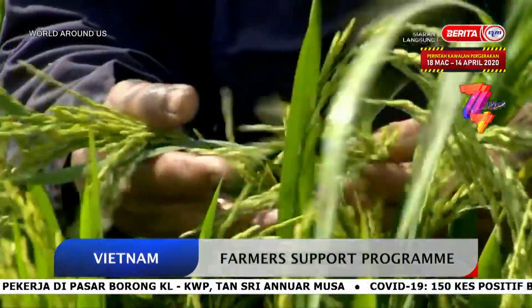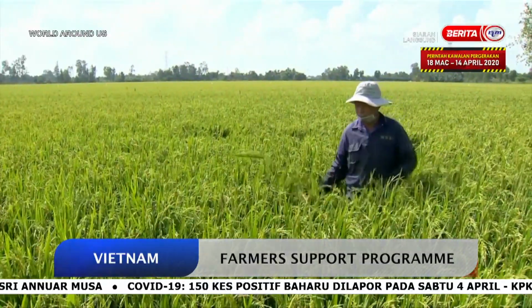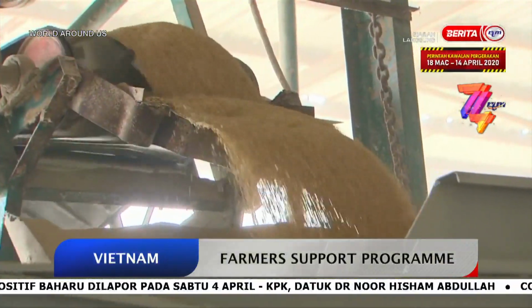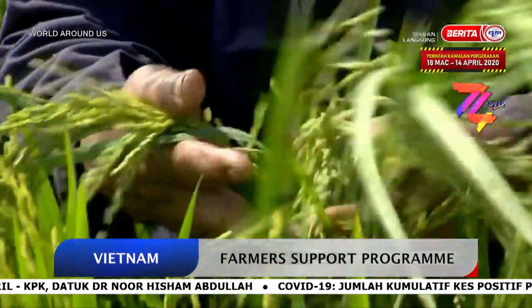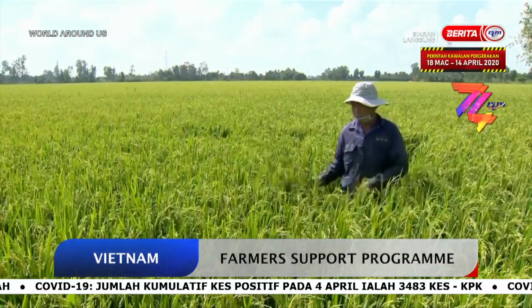Recent positive market signals have been helping ease difficulties for the agricultural sector, and particularly farmers in the Mekong Delta who are suffering from the effects of COVID-19 drought and salinity. Many parties, including authorities in the region, together actively support and help them.